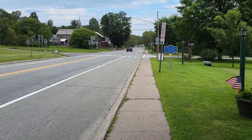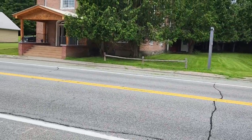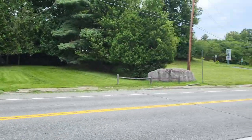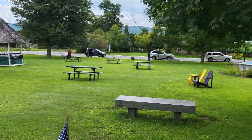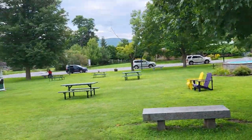Next week is Jay Days, but I thought I'd come over here. We're at the Village Green, always an important spot in any village. Let me turn around here, and you can see this is the Four Corners. That's the church. This is the park here, obviously. And it's a nice little village.